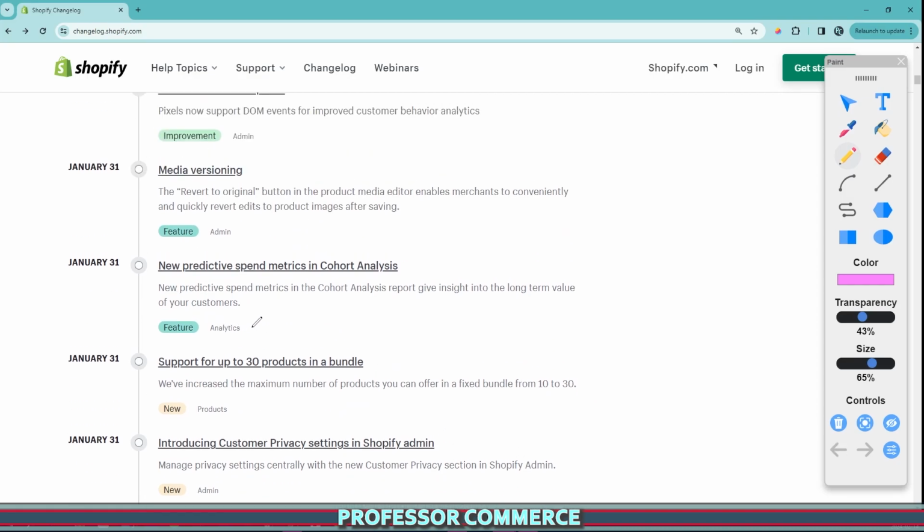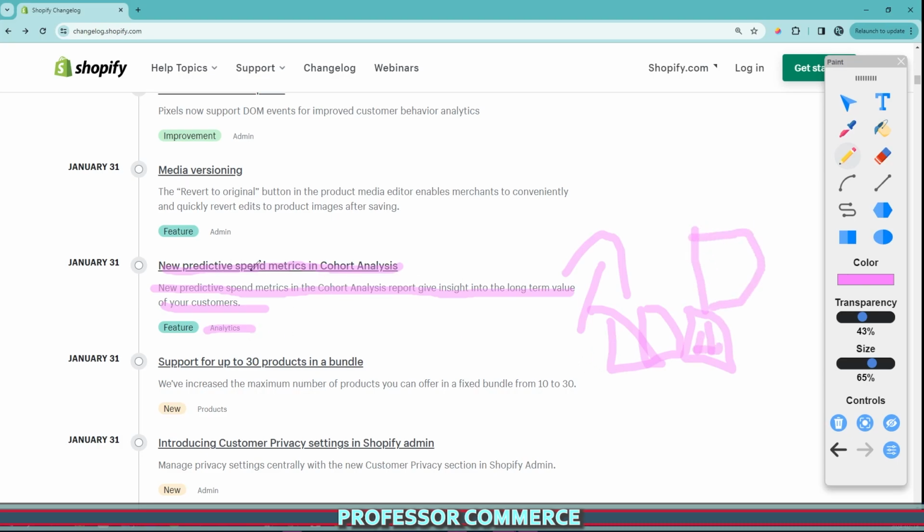Another update here in the analytics, it's a new feature. It says new predictive spend metrics in cohort analysis. It says a new predictive spend metrics in the cohort analysis report gives insight into the long-term value of customers. Okay, so this is a new metric coming to your analytics section, but this is only available to Shopify Advanced members and above. So remember, we had the 3 plans. Primarily Advanced is the one here on the far right, and then there's Plus up here. And so the new predictive spend metrics are only for Plus and Advanced.